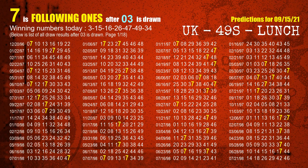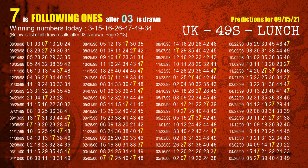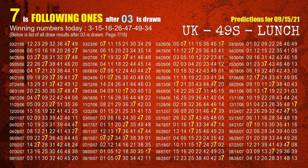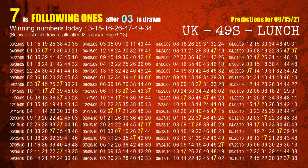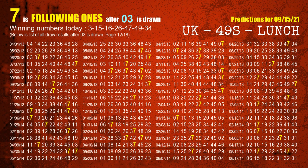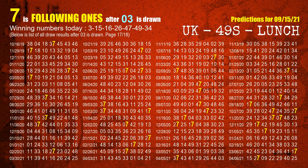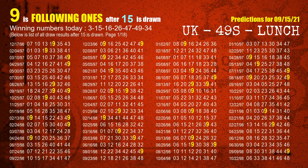The first winning number is 03. We list all draw results which are after a draw with 03 as a winning number. The most frequently following units digit is 7, when 03 is the winning number in last draw. We already highlight the units digit 7 in yellow for you. The second winning number is 15. The most frequently following units digit is 9, when 15 is the winning number in last draw.